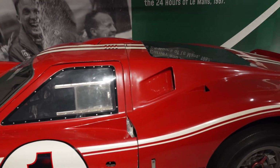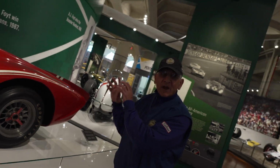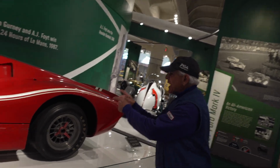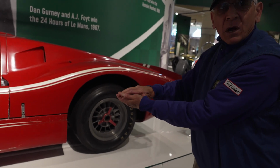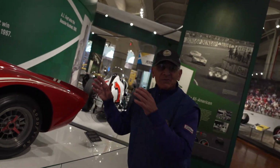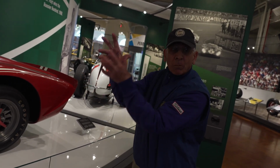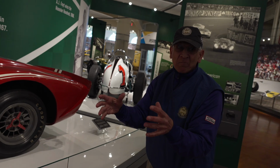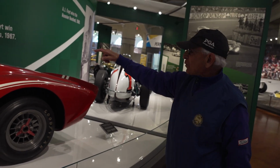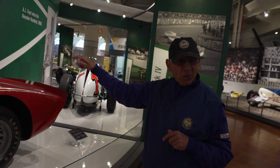Exactly. The reason that's there is this car is identical to the 1966 car, except for one thing. The chassis used to be a little bit higher. The body would be a little bit higher. The only thing they really did to differentiate 66 to 67 is they lowered the body on the chassis. Dan Gurney was 6 feet 4 inches tall. In other words, they had to have room for his head, and that's why the bubble was there.